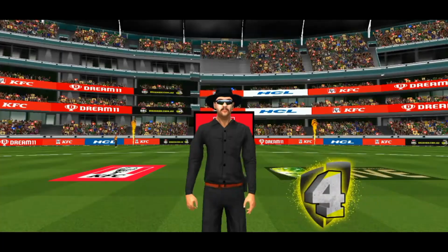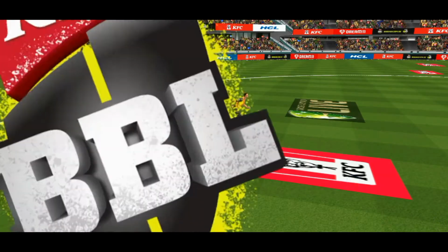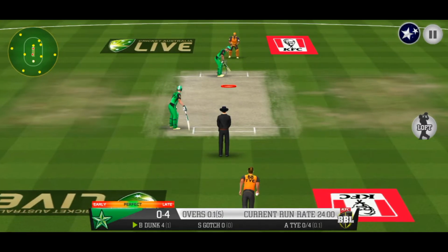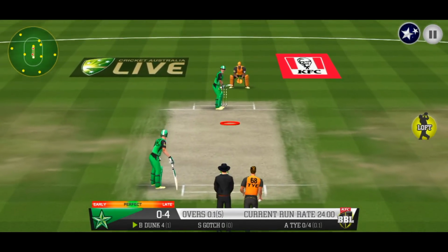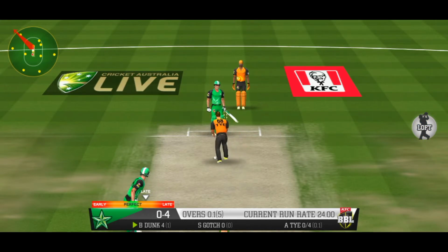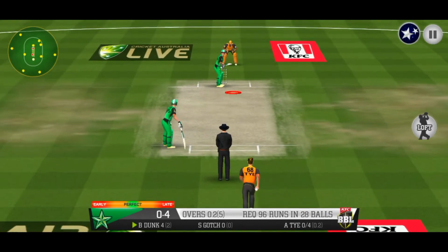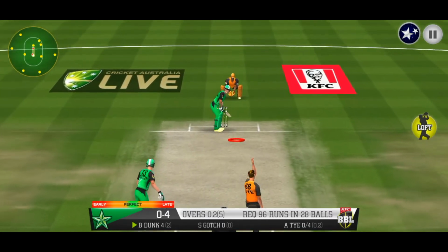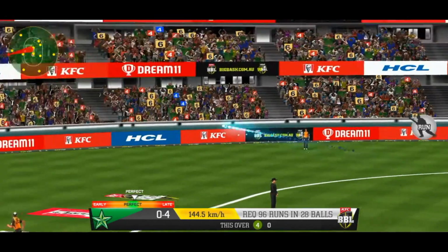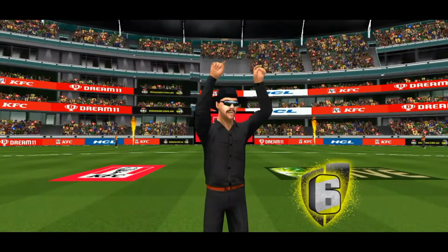That's four. Superb footwork, lovely shot. That's a hell of a message to the bowler. First ball boundary. Did you hear that impact? Womp for six. Six.